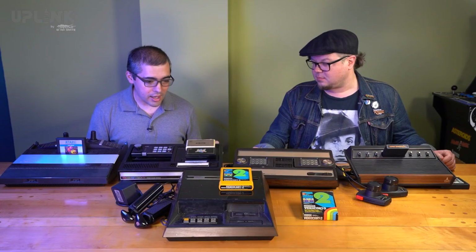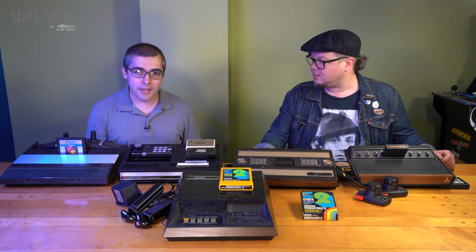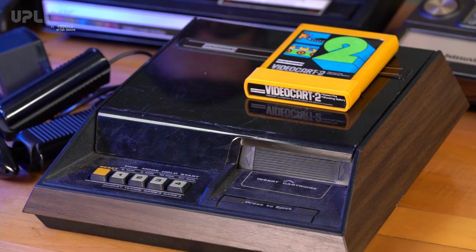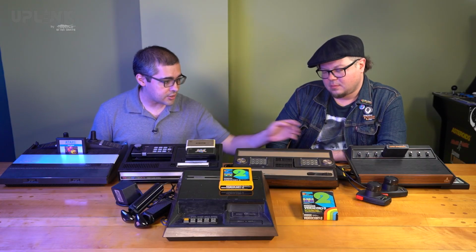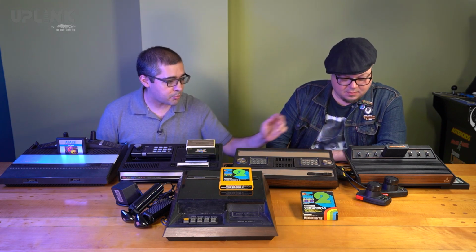Let's talk about hardware. Sure. So a lot of these systems use a similar kind of architecture. So they're 8-bit consoles. They have processors like the Zilog Z80 or the 6502 processor. Some of them have proprietary chips, like the Fairchild definitely does. And then others, like the Atari 2600, is mostly using off-the-shelf parts.